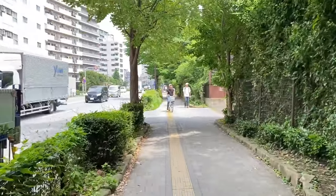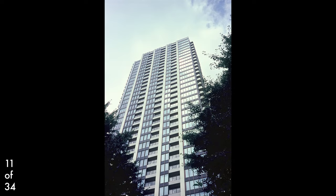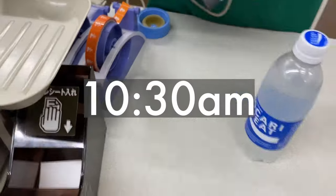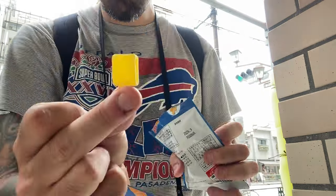You'll want to head towards Nezu Shrine, and I suggest walking along the edge of the water to catch all of the beauty. While in transit to Nezu Shrine, I stopped at one of the many 7-Elevens. You definitely should try this. I chose the famous Japanese sports drink called Pocari Sweat and some crazy Japanese orangicle candy. Both were A-tier selections. Would recommend.